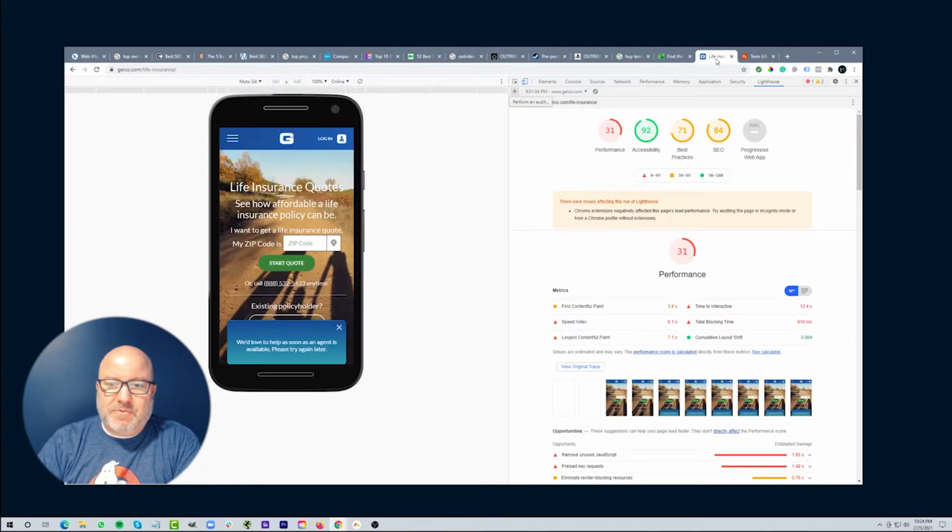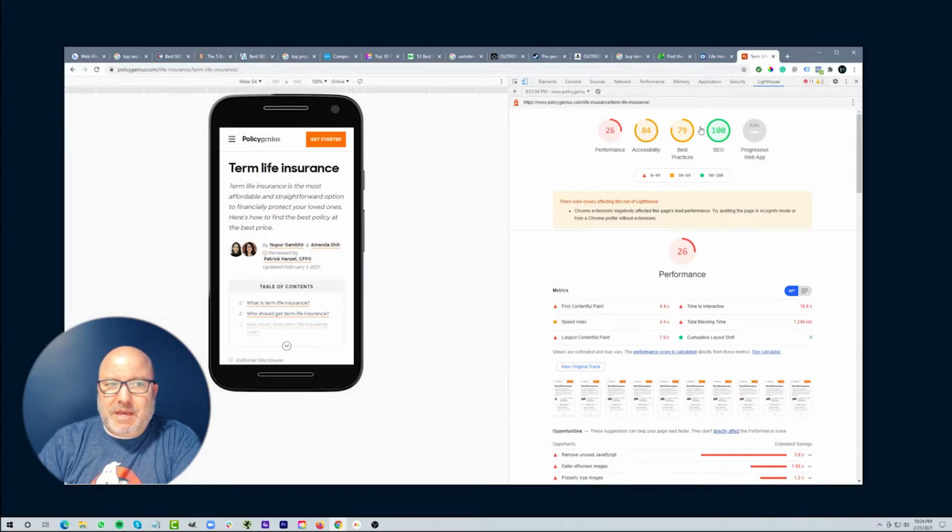Look at Geico, ranks number 2. Again, terrible scores. They hit the cumulative layout shift, but that was it. And then the last one was Policy Genius, which is a really popular insurance site, and they miss on 2 of the 3, also pretty badly. They hit the cumulative layout shift though.